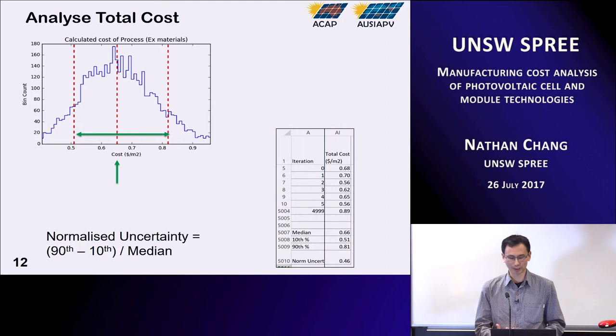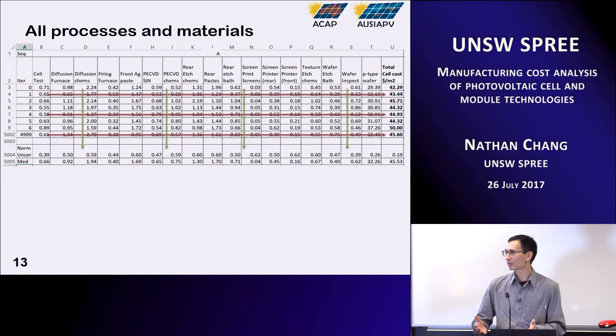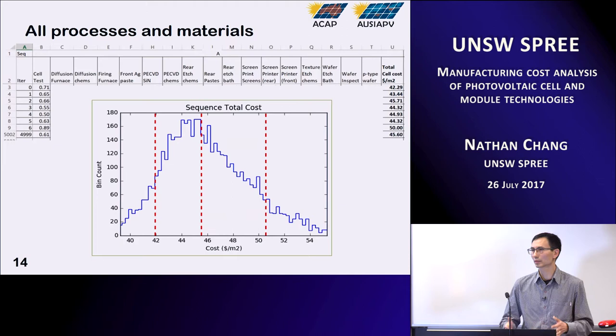Once we've done that for one process, we repeat for every process and every material item. And so you can see in this particular case, they're all listed there. We do two things with this. Firstly, horizontally, for every iteration, we can add all the costs calculated for every process and every material to give a total cell cost at the right-hand side. Vertically, we can also look at each particular component and calculate the nominal and the normalized uncertainty, and we'll use that later. But first, I just want to show you the distribution of the total cost of this sequence.